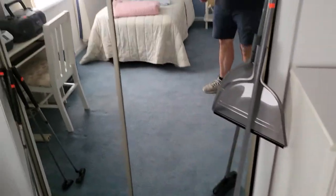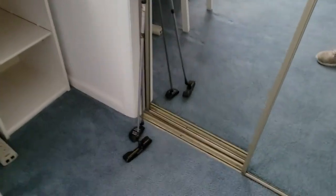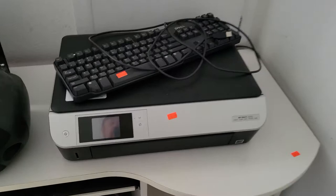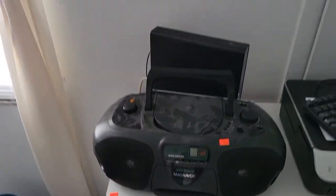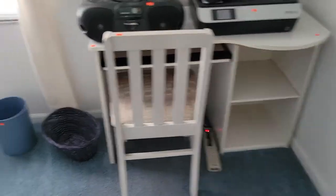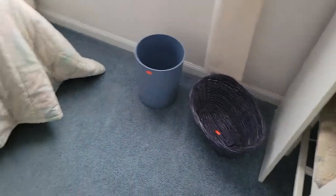All right. Hey, check out that guy in the mirror. Huh, what do you know? Got a couple putters there. We have a nice little printer. Okay, we've got a Magnavox CD player there, portable. Okay, nice little desk. Picture on the wall. And down here, we've got a couple little things there, wicker basket and trash basket.